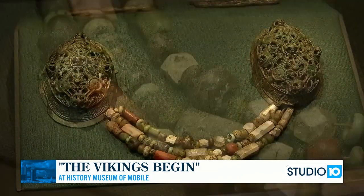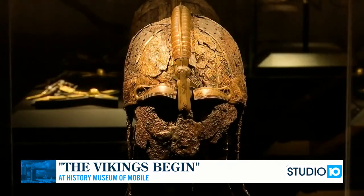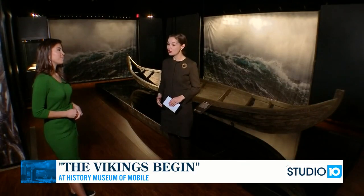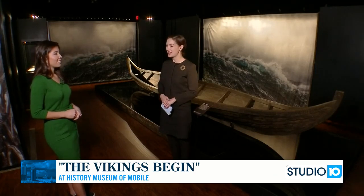And what's really cool is, folks, if you have been here and seen this exhibit, you can come back and hear from the curator, who will be here 2 times in the month of April. We're very excited to be bringing the person who curated this exhibit from Sweden to Mobile. He's doing 2 lectures in April, and so we hope people will mark their calendar for that.